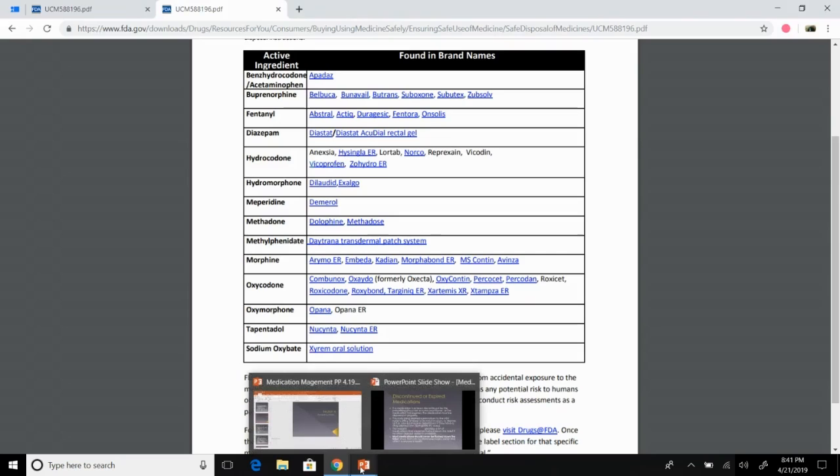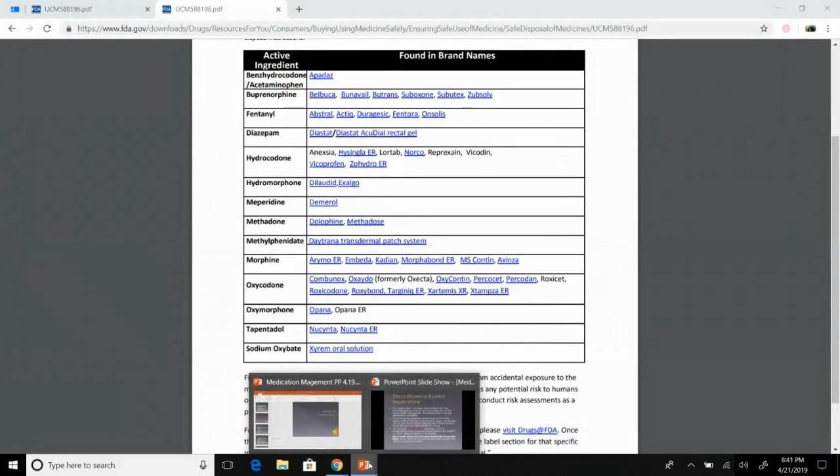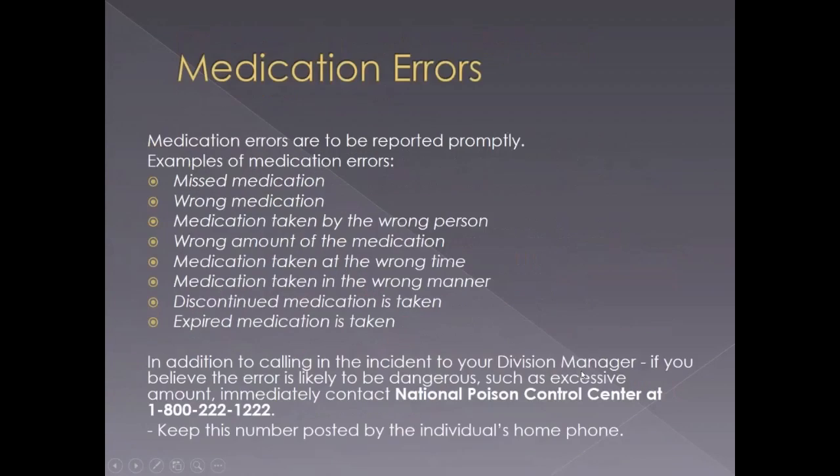So the FDA does not recommend flushing, but they recommend it if the only other option is keeping a medication in the house after it's been discontinued or expired. Medication errors. Medication errors are to be reported promptly. Examples of medication errors include missed medication, wrong medication, medication taken by the wrong person, wrong amount of medication, medication taken at the wrong time, medication taken in the wrong manner, discontinued medication being taken, or expired medication being taken.